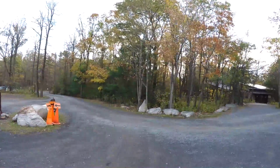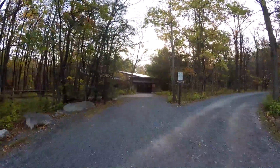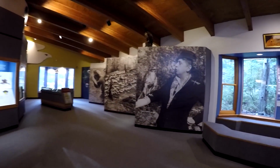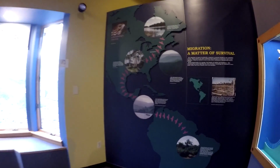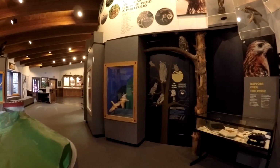It looks like it's going to be a beautiful day. It's supposed to be up in the near 70, though it's 35 right now. Artwork here, and this is a pretty big place, 1400 acres I think it is, something like that.